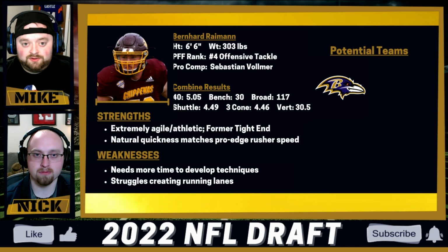Bernhard Raimann is one of those guys who's going to absolutely get after it in the passing game. They need to protect the blind side of Lamar Jackson. And I understand that he gets out in space and tries to create plays with his feet. Bernhard Raimann would be perfect. He's so agile and so quick. He can actually keep up with some of these guys and really create running lanes in space for Lamar Jackson. So I fully expect the Baltimore Ravens to be in on Bernhard Raimann.